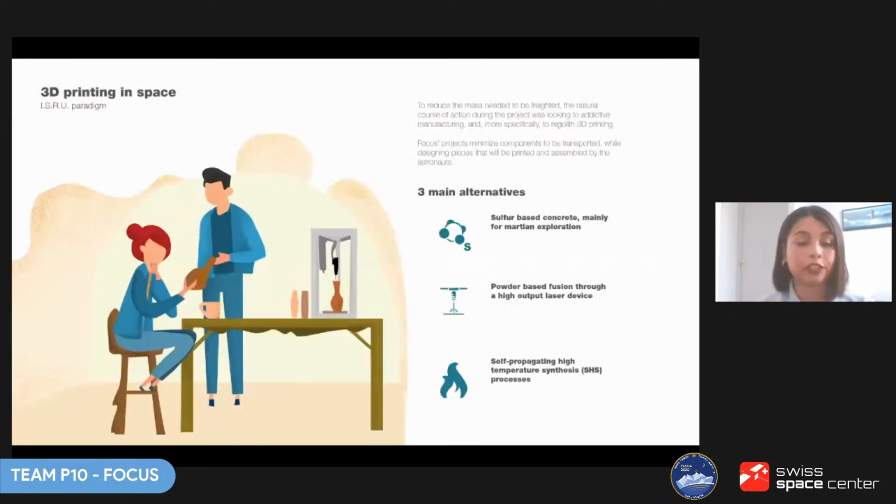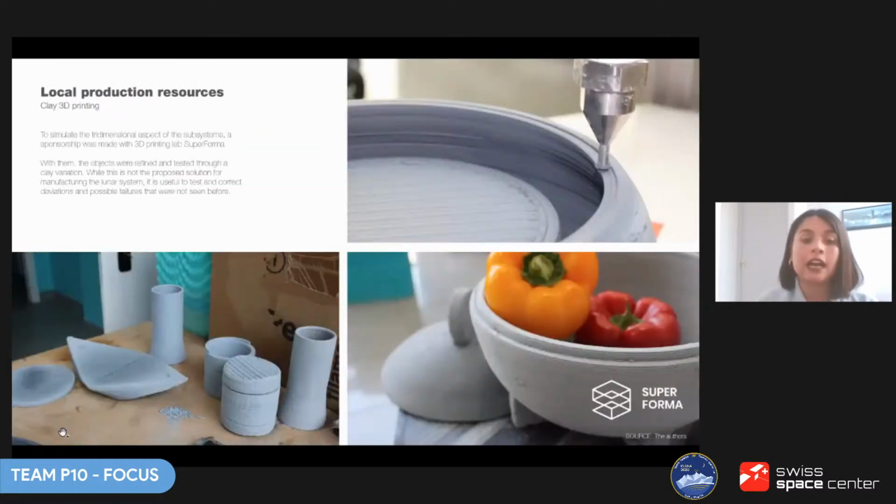So what about the manufacturing process? We try to compare the most suitable options, following the ISRU paradigm, it means in situ resource utilization, to reduce the material and components to be transported. Trying otherwise to be focused on technologies and take care about how astronauts can be able to print them and after assemble them to obtain final objects. Indeed, the main alternatives are sulfur-based and concrete, powder-based fusion through high output laser device, and self-propagating high-temperature synthesis.